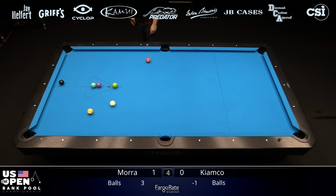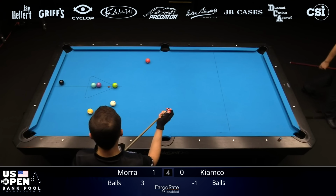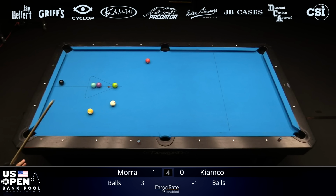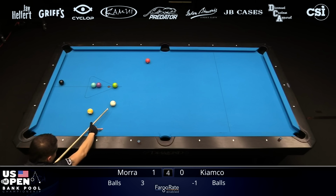Oops, a little too much. Now we got cross side coming for John. Oh, yes, he does. Cross side on the same shot. He'll probably come down here and play shape for the 6 to the corner pocket. The lime green 6 there. 'Cause I think he makes this all day long. Just has to avoid the corner up there with the cue ball.